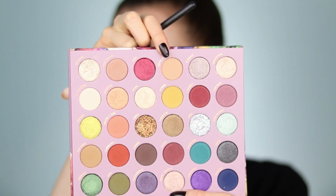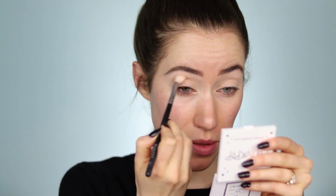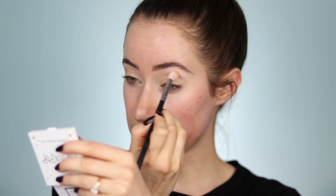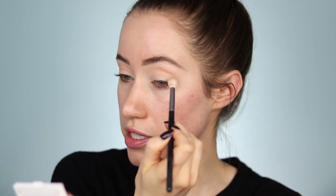We're going to be using Royal Jewels again, and I'm just taking that on a fluffy brush, and I'm doing the same thing that we did for the everyday tutorial, and I'm just kind of throwing that into the crease, and then as there's less product on the brush, I'm buffing it up toward that existing shadow that we just applied. We don't need too much of this, but I want enough to where there's a little bit of a gradient from the lightest shade down into this shade, down into the rest of the eyeshadows that we're gonna apply next.